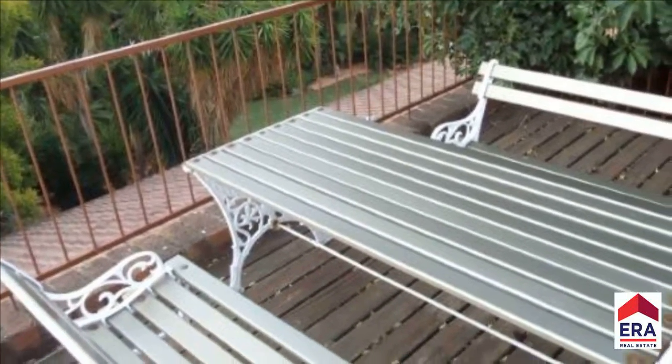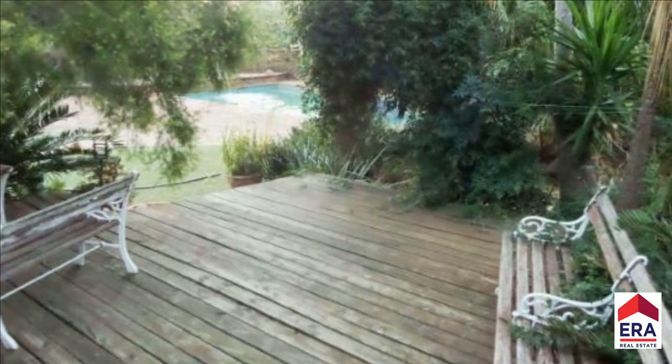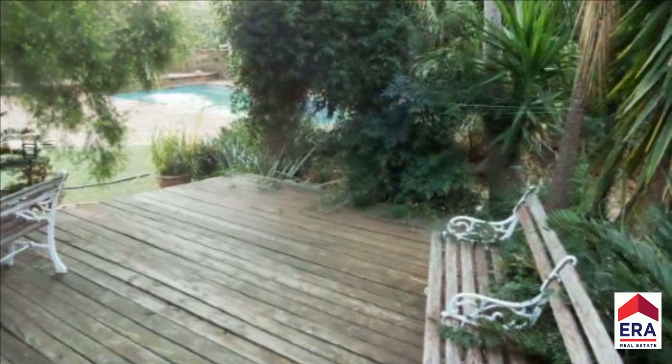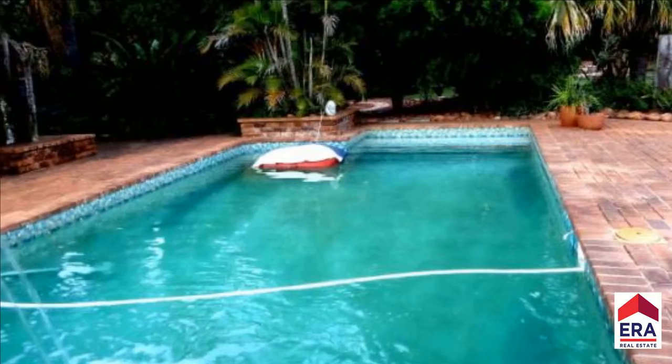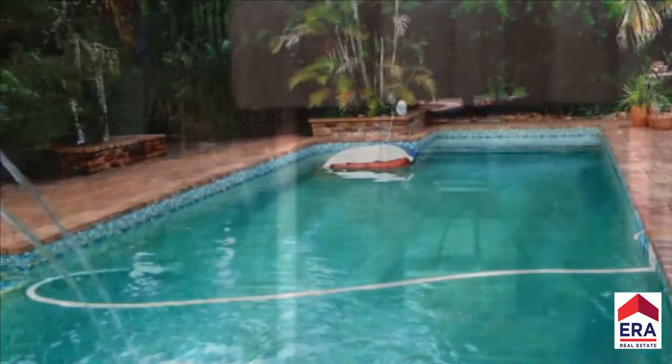4 carpeted bedrooms with a main bedroom having plenty of cupboard space and its own bathroom. 2 full bathrooms with the one being ensuite at the main bedroom. Furthermore, a double remote controlled garage. Loads of extra parking in the front.